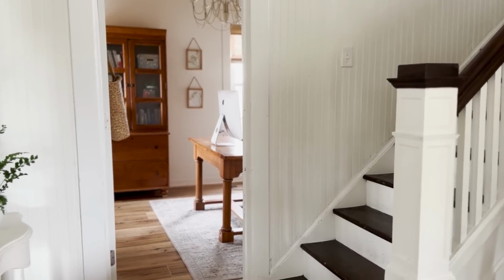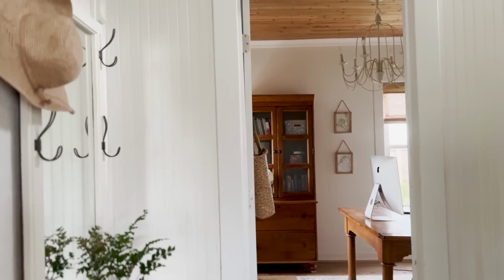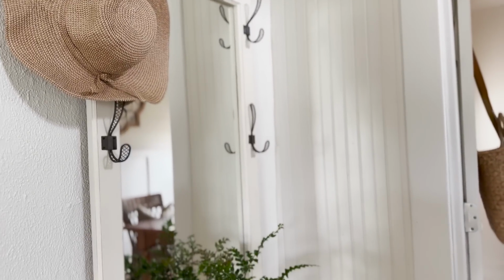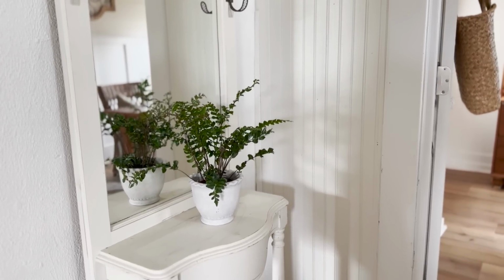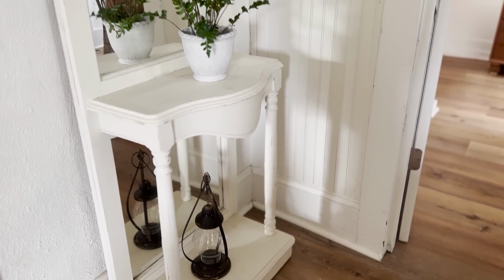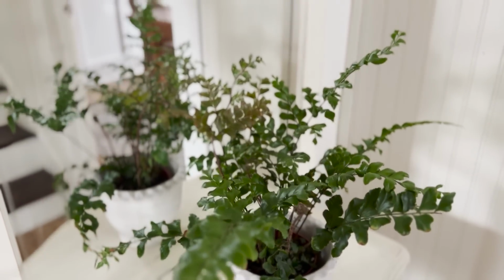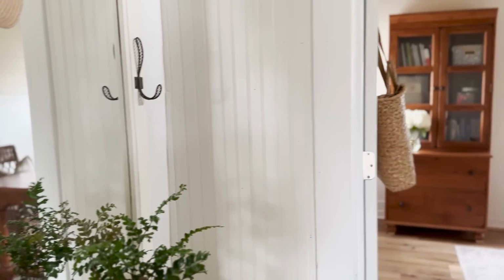At the bottom of the staircase here, we have this thrifted hall tree from the Habitat for Humanity store. I love this here at the bottom with the big mirror. It lets in so much light. And then this is actually a real fern I have planted in that sweet little pot. And I've got that little lantern on the bottom there. I think that's from Hobby Lobby, but again, just keeping things simple, real plants. Of course, I have a sun hat there when I want to run out to the garden, and I think it makes cute decor too.